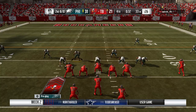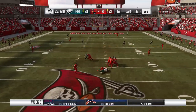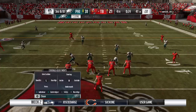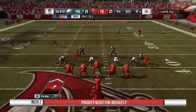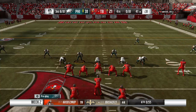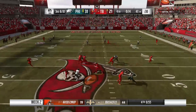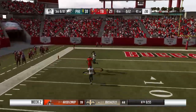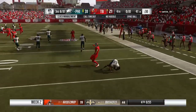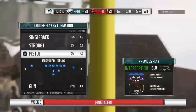Now Fitzpatrick. Pressure comes, and down he goes. The Eagles get there for the sack. Chris Long in there to drop him as the clock continues to roll. Fitzpatrick to throw. He's going to let it fly. And this is intercepted, and that should do it. Picked off by Sidney Jones. And a big turnover there as his guys will get the football back.